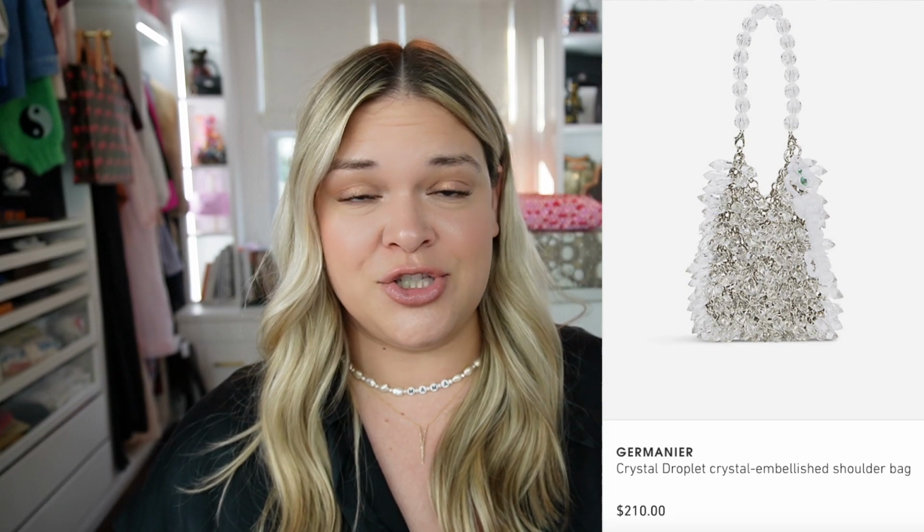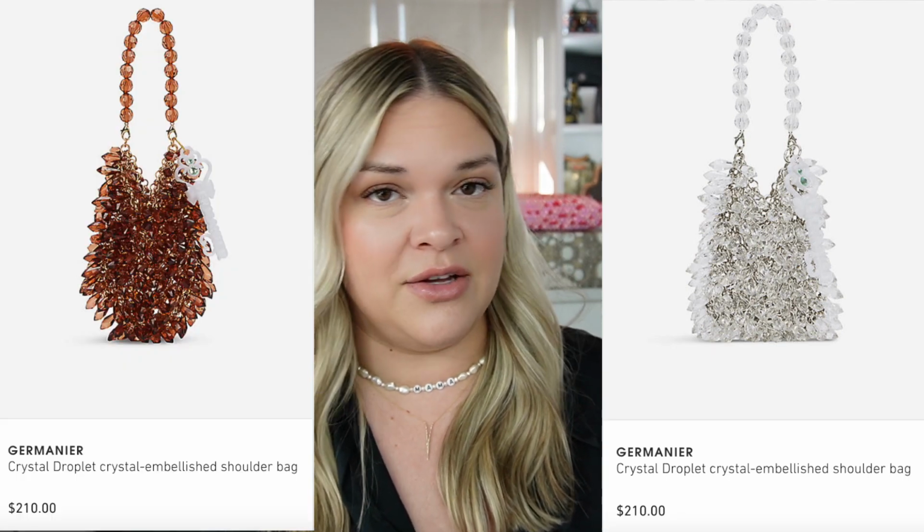This clear one is super cute. There's also this cognac looking brown one. So if you're interested, I'll link those bags from Selfridges down below.